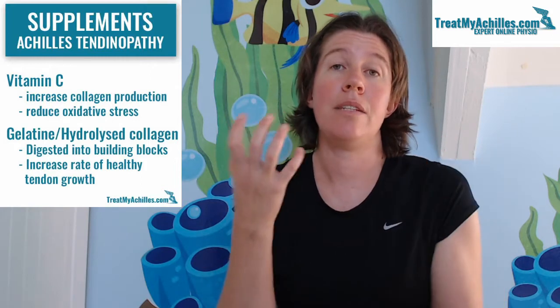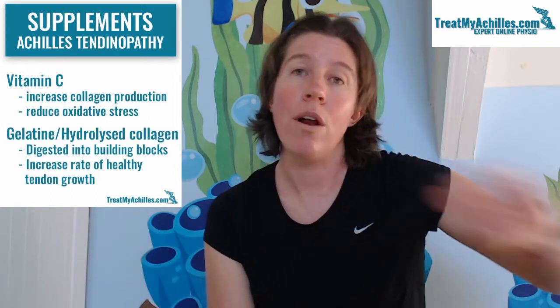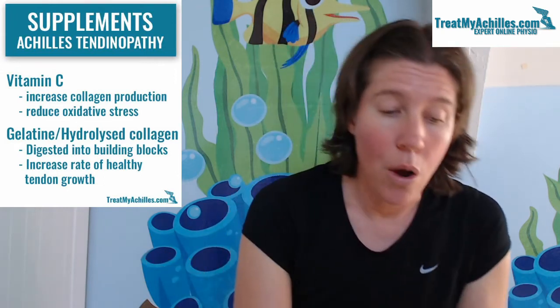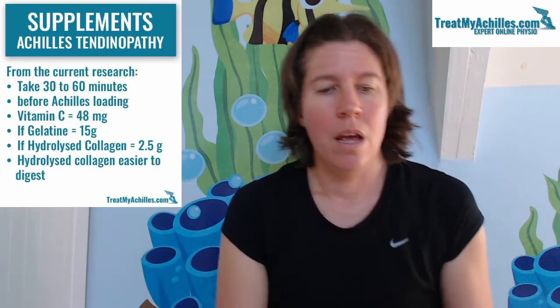There's also some research of a recent study that came out where they looked at athletes, where both groups of athletes were following a carefully graded strength training program for their Achilles tendinopathies. But for one lot, they gave supplements, other lot, they didn't give anything. And the ones that supplemented with the gelatin or hydrolyzed collagen actually improved more quickly than the group that weren't supplemented.